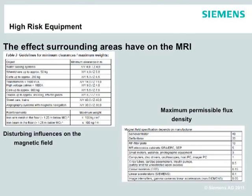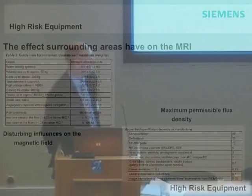The chart on the right-hand side gives you an indication of other medical devices that need to be outside of the magnetic field lines as well to avoid their process being disturbed. For instance, if you've got a colour monitor within the 0.15 millitesla line, you will probably see that the colour monitor will start to flicker. Linear accelerators need to be outside of that area, otherwise it's going to affect them as well.